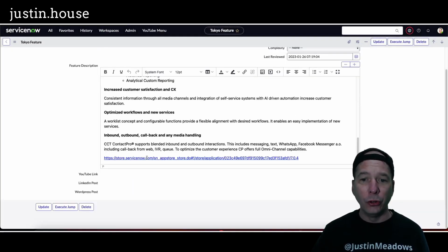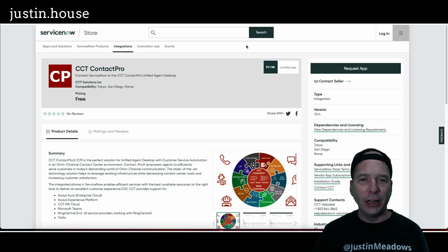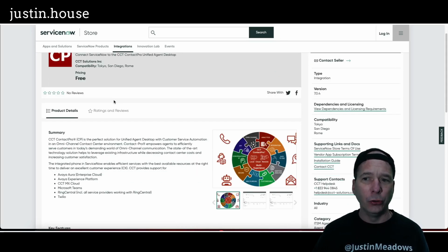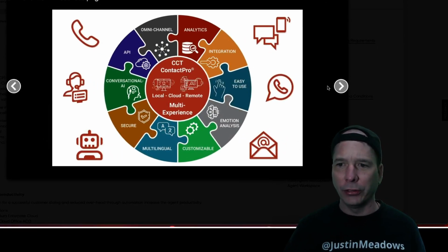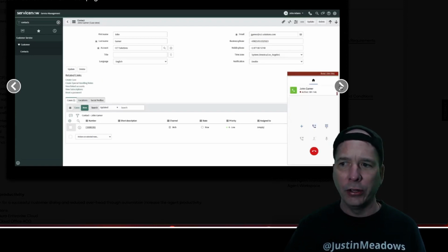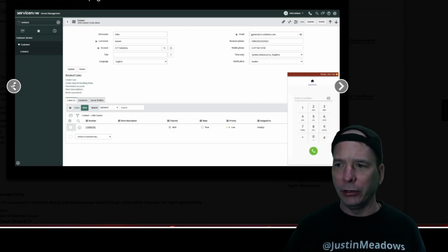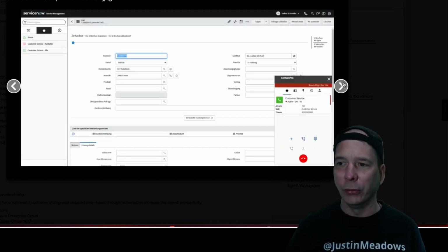Up next on our new releases, we have the CCT ContactPro. Connect ServiceNow to the CCT ContactPro Unified Agent desktop. Let's take a look at the graphics here first. Isn't that pretty? There's what a contact looks like. It looks like in the ServiceNow. And let's go back here. So that's a number pad they're showing there, and then a call in progress with Mr. John Garner. Yeah, my head's not too much in the way there.